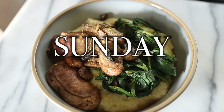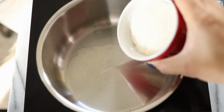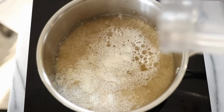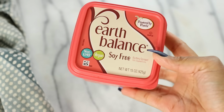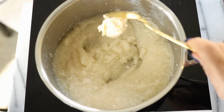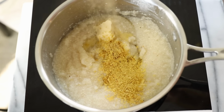We're starting off on Sunday, and for breakfast I had some jazzed up kind of southern style grits. I just threw them right into a small pot and I used vegetable broth instead of water, so it turns out super flavorful. Mix and let cook until it thickens up like that. And then I added in some of this vegan butter and some nutritional yeast flakes, which is going to give it a cheesy vibe. Season with a little salt and pepper.